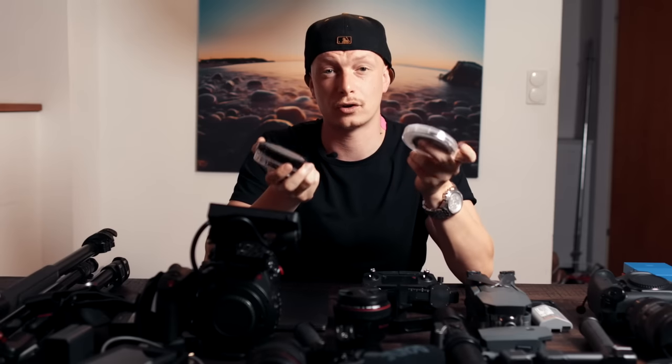So our C200 has variable ND filters built in, which is one of the best things I really like about this camera. But when we're shooting with our DSLRs, like the 1DX Mark II, we don't have that, so we need ND filters. So we have different ND filters for all of our lenses.